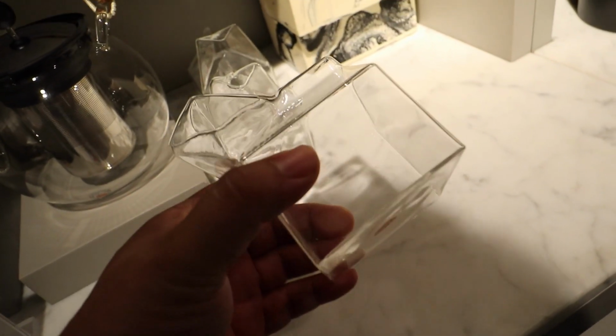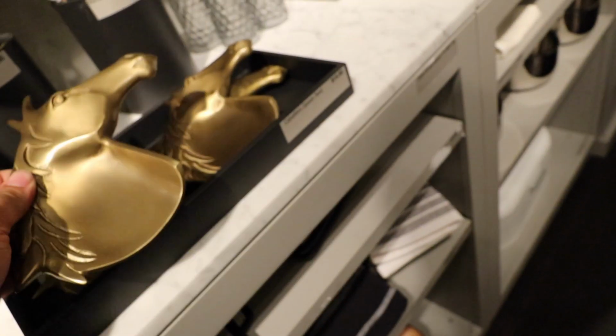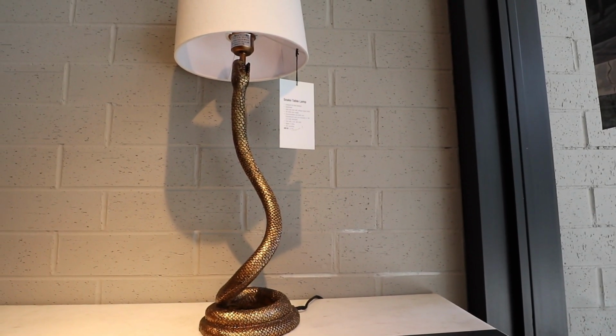You guys, how cute are these little mouse things? Oh, I also like these spoon rests. They're just so small. Oh my god, this is the chair that I want so badly. This and, yeah, that's a good one, right? Also, this snake lamp is epic.